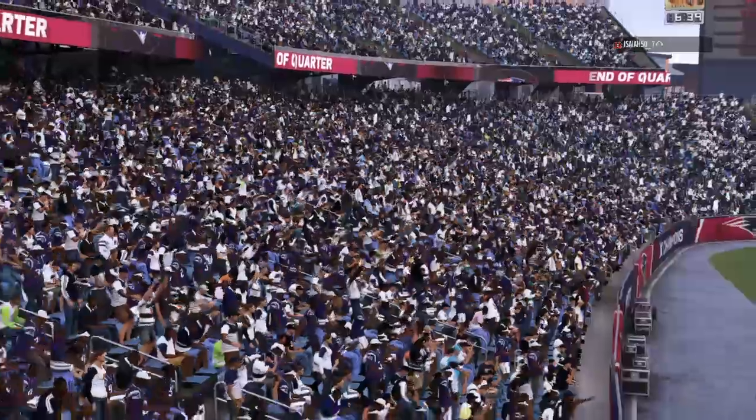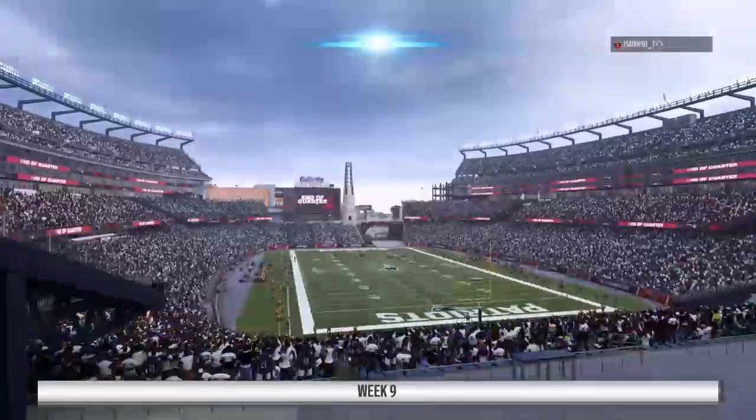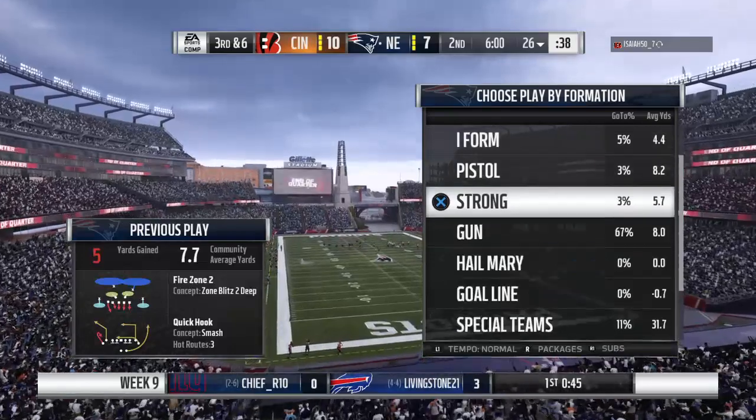Alongside Charles Davis, Brandon Gaudin, it's the Patriots in possession to begin quarter number 2. They're looking at a 3rd and 6 here to start things out.